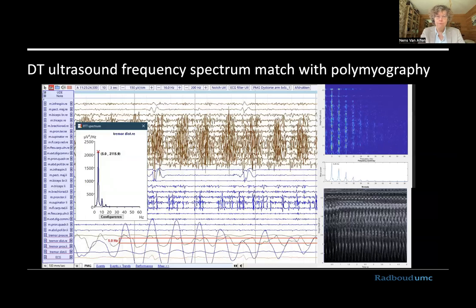Now, a fun thing to do is to match this with a polymyography recording. So here we have the same patient, the dystonic frequency. You can see the ultrasound image lined up on the right with the 5 Hertz spectrum, and you can see the exact same spectrum there, the FFT of the tremor transducer. So there's a good match in this case between the two techniques.